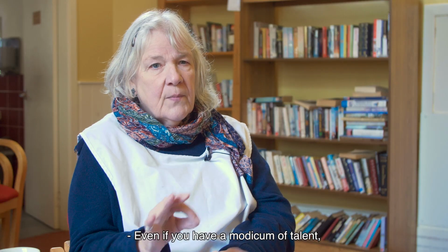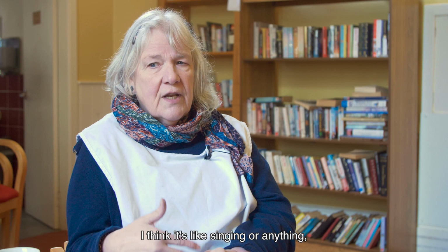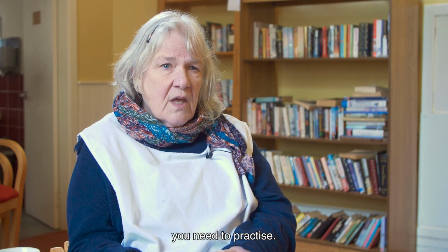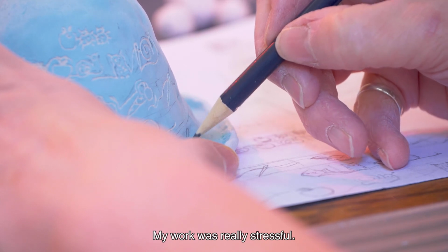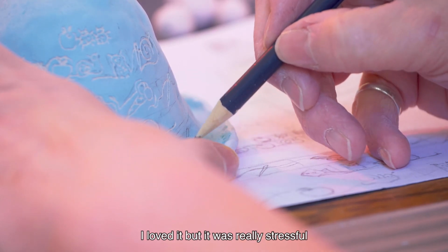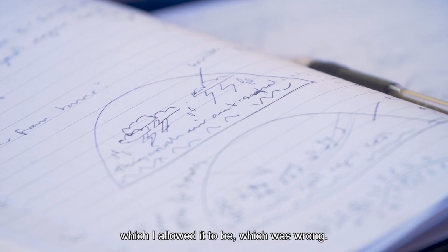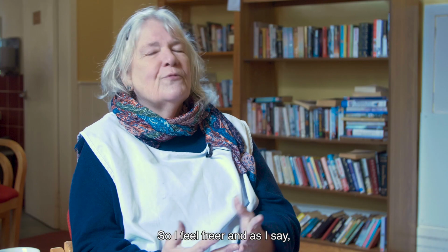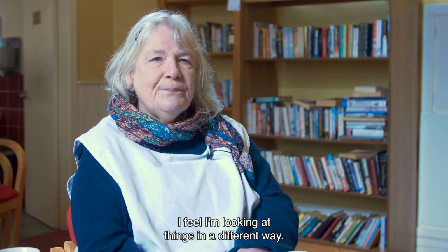Even if you have a modicum of talent, I think it's like singing or anything, you need to practice. And I haven't been practicing for a long time. My work was really stressful. I loved it, but it was really stressful and fairly all-consuming, which I allowed it to be, which was wrong. So I feel freer. And as I say, I feel I'm looking at things in a different way.